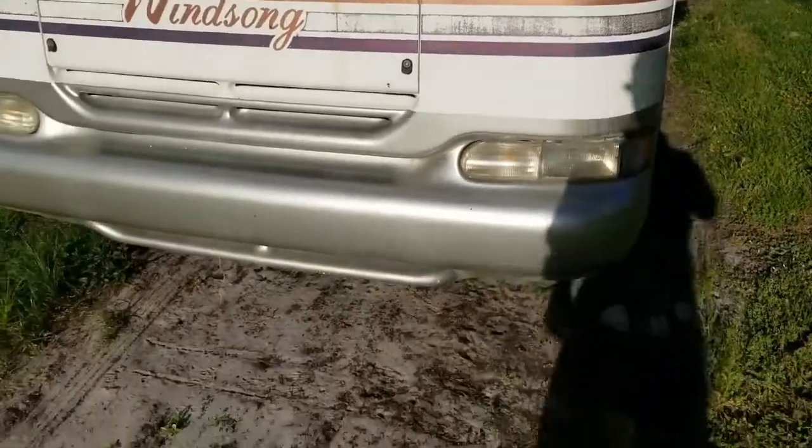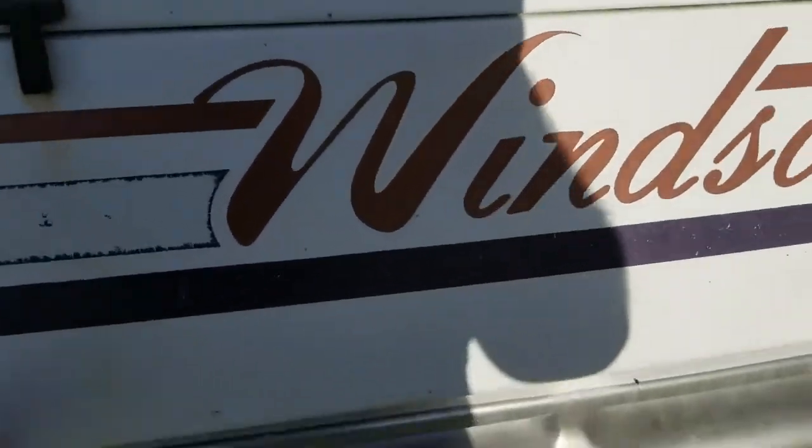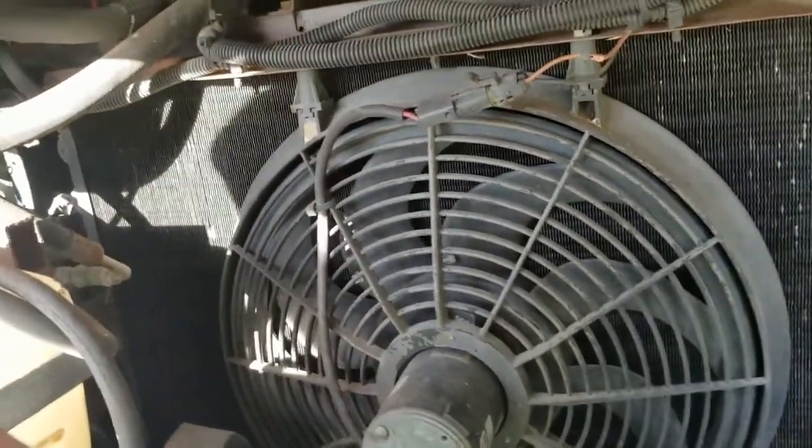Roll down the window. I believe I have this unlocked. We'll take a look under the hood, or what you would call a hood. Usually it gets full of wasps. So take a look underneath here. This is the front of the engine. Basically the radiator, condenser, and air filters are down there.